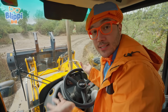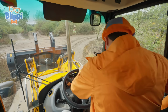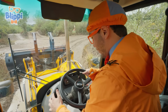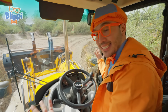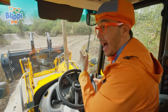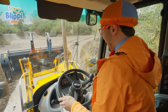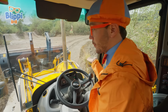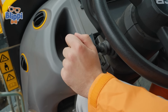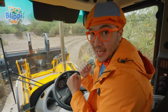Okay, and now we get to start the backhoe. And kind of like a car, it has a key right over here. Okay, here we go. Whoa! Yeah, check it out. We're inside the backhoe. It has a wheel just like a car. And look, a windshield wiper. Okay, but it's not raining right now, so we don't need that. And it has a gear shifter, so we'll put that into the right gear and take the brake away. Okay, we're all ready to drive.